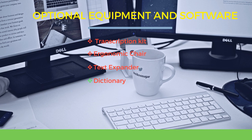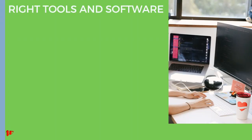Dictionary. This is also optional, but it may help especially for legal and medical transcription. You may need a law or medical dictionary. There are a lot of technical or specialized legal and medical terms. You need to know their meaning to correctly use them as well as verify the right spelling. Having the proper tools and software is very vital in carrying out your online transcription jobs. They will help you succeed in any online transcription jobs.